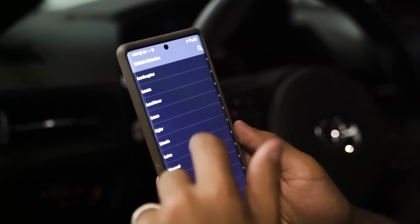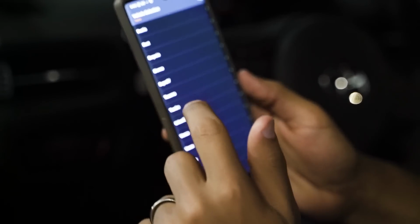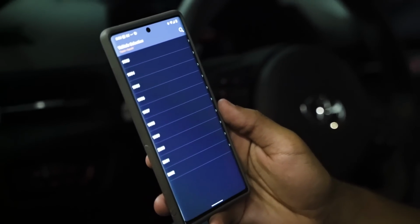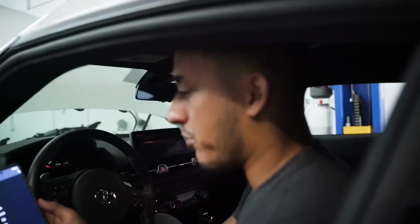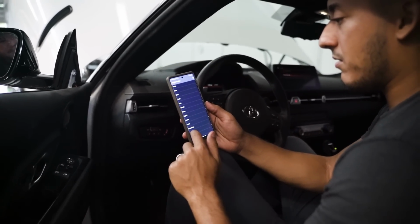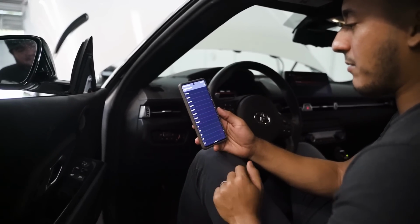We'll add new car. We got the Toyota Supra. Of course, Mark IV. That's weird. I didn't realize Carly supports the Mark IV Supra. But I don't think it supports the Mark V Supra. You have to go into BMW again. Yeah, I'm gonna try BMW. Let's see if it works. We'll go back to BMW here.